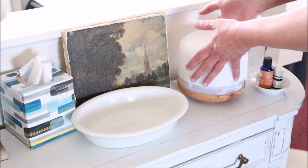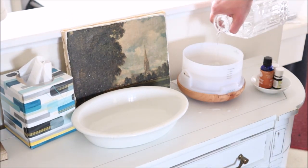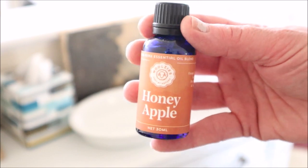Now that the living room is all spruced up, I'm going to get my diffuser going as well. I have been loving this new essential oil that I picked up called Honey Apple. It smells so amazing. So I'm going to use that today.